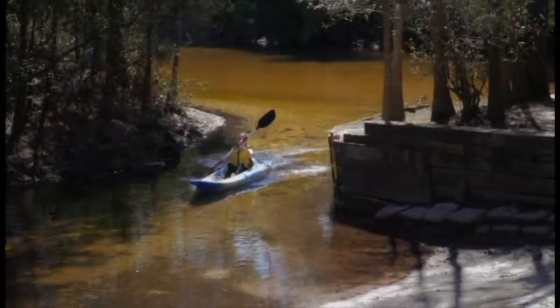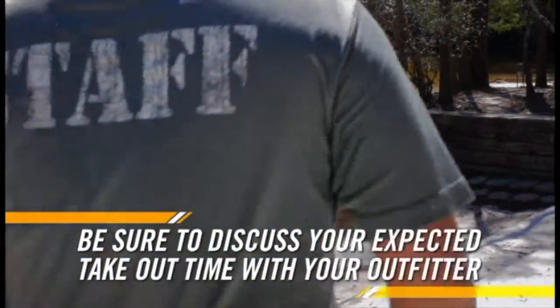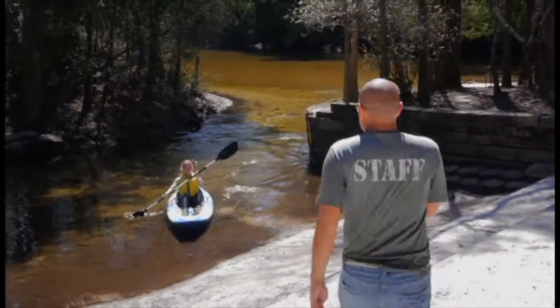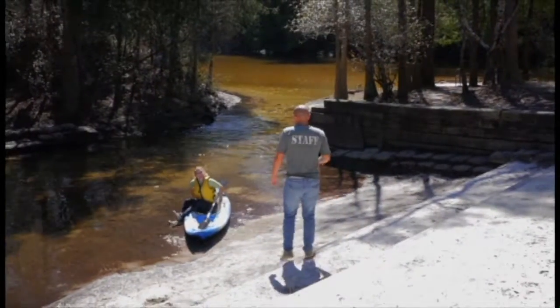Before you launch, make sure you know where your takeout is located and how to properly identify it. Be sure to discuss your expected takeout time with your outfitter. If you are not back in time, this could raise concern for potential emergency action that may not be necessary. You will need to know what to do if you're running late. Ask your outfitter for instructions.